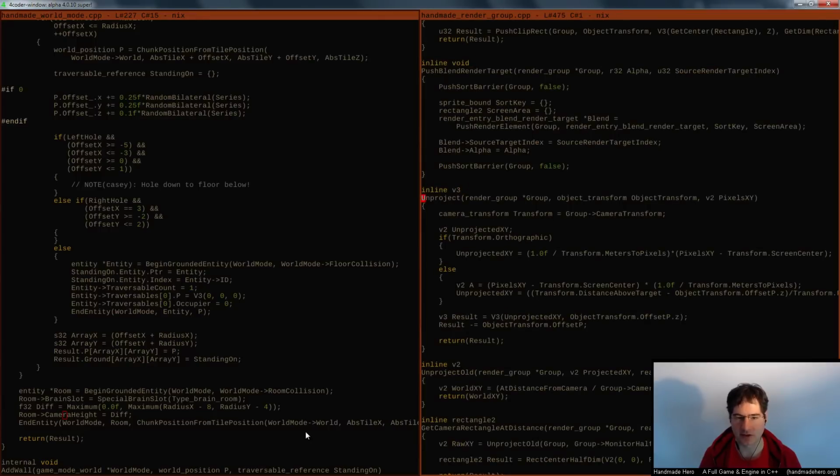We have, for example, this thing called unproject, where you give it an object transform and pixels xy, which is basically the pixel position of the thing that you want to unproject, right? And it undoes the projection, pushes it forward, right? And so what you can see here is if we have an orthographic transform, well, we don't care about that kind of thing because we're doing a perspective transform for our geometry. So the orthographic transform is really not relevant. That's for like UI and stuff.